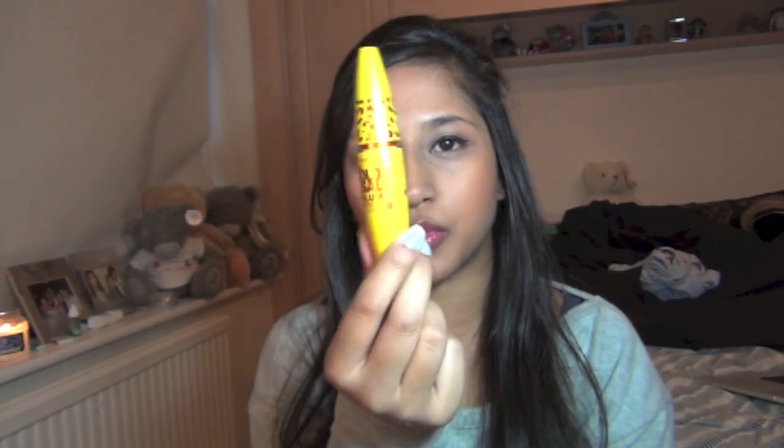Yellow, I'm loving this all the time. I think it's actually finished, but I was in denial about it. My Maybelline Colossal Volume Express mascara. I've definitely been using this regularly, as well as another product, which I'm not allowed to show because it's not the right colour, but it's that. It's my Lancome Hypnose, which I'm absolutely obsessed with. These two I've been intertwining between, and I absolutely love.